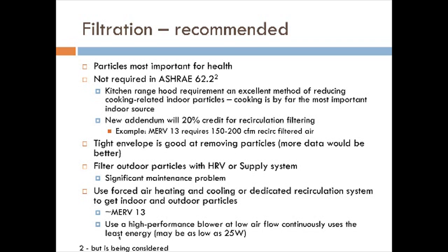But you should know that it is, in fact, being considered, whether as an actual requirement that you filter air. I don't think we're ready to go there yet for a host of reasons. But it's likely to appear as a credit. In other words, if you have a central system recirculating air through a good filter, probably in the MERV 13 range, you won't need so much whole house ventilation, because we believe you are having such a positive health impact by removing all those particles.